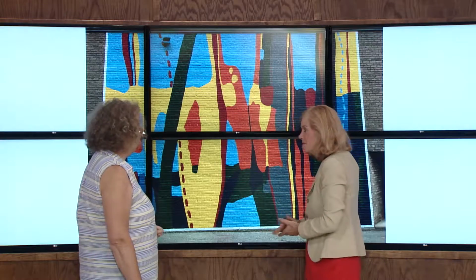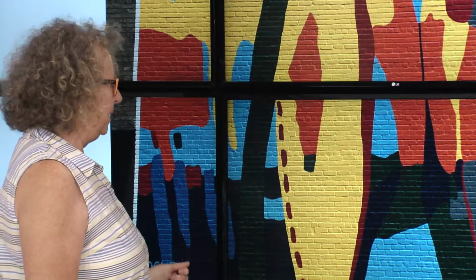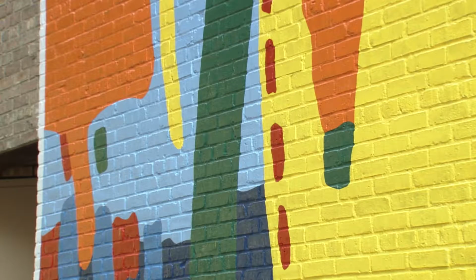So what had to happen? First of all, it had to be painted over. All the prep work, which was power washing and scraping to get the loose paint off before I could paint on it. Had to prime it before I could paint it. But I had enough of the lines existing so that I would know where each shape was. So I am very confident that this painting is exactly like it was in 1974.